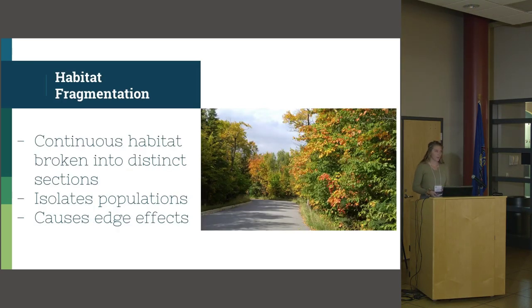So habitat fragmentation. What is that? Essentially, it's when a continuous habitat is broken up into distinct pieces by human development. Whether that be a road or a parking lot or a housing development, it's just any human construction that separates a habitat into several different pieces. And what that does is it isolates populations. So especially for something as small as a salamander, you can imagine a road provides a decent barrier to their movement. And so instead of it being one big population, habitat fragmentation breaks these populations up into smaller little groups that can't access each other anymore, which means that the genetic diversity of those smaller groups decreases, and over time that leads to decline in the population and potentially extinction.